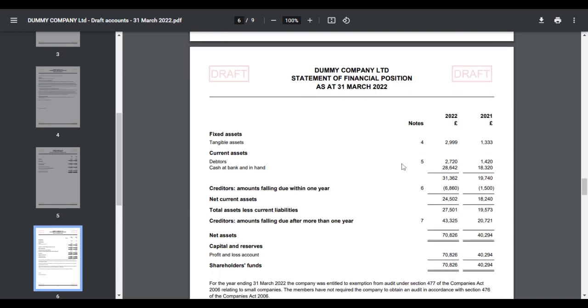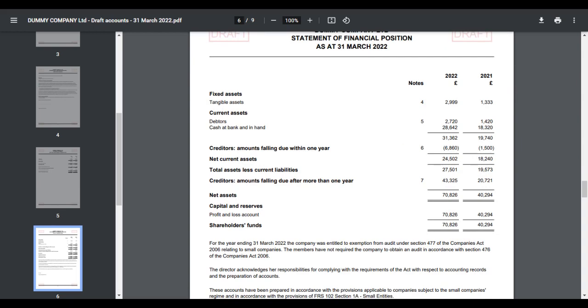This is also known as the balance sheet. This is a summary of the assets and liabilities in your business, and then a summary of the equity that's held down here. There will always be, well, there are usually numbers down here on the notes section, and that means that there's going to be a breakdown further down the document of those figures and where they've come from and how they've been calculated.